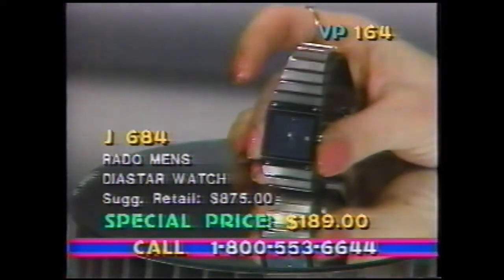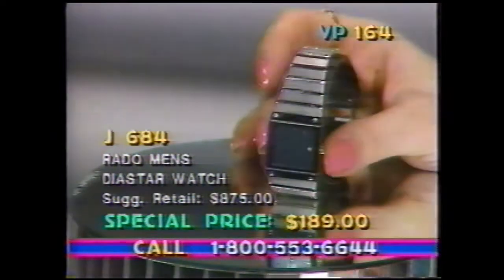Well, how about taking a little trip to the jewelry store again? Before Hollywood Update, we had a piece in the jewelry store for women, and now we have a piece in the jewelry store for men. Ooh, the Rado Diastar men's watch. Now, this Diastar men's watch is retailing at $875. That is your value, $875 and upwards in some stores. Your price today at America's Value Network is $189. Isn't that astounding? Isn't that fantastic, ladies and gentlemen?